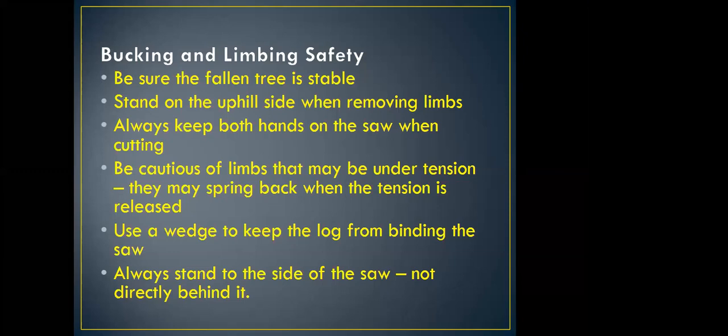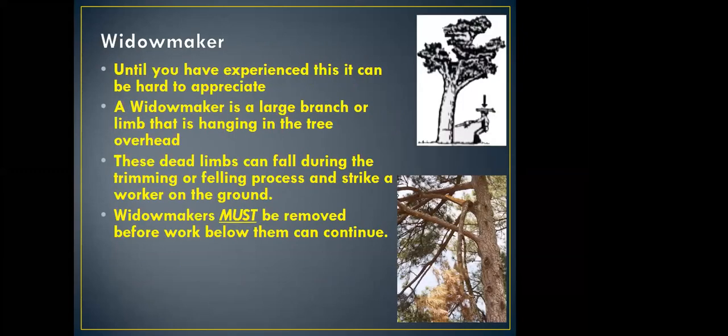Understand the pressure that's on these limbs and where they may go, where they may spring back to, and what might happen once the pressure is released. Use a wedge. Understand the proper methods of doing this job. And stand beside the saw, not directly behind it. Here's the talk about widowmakers.